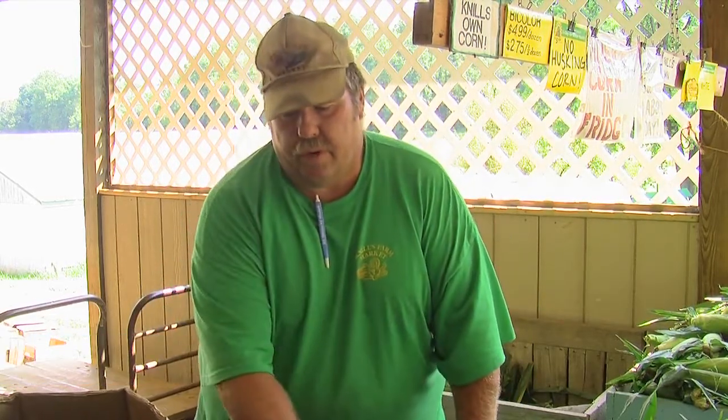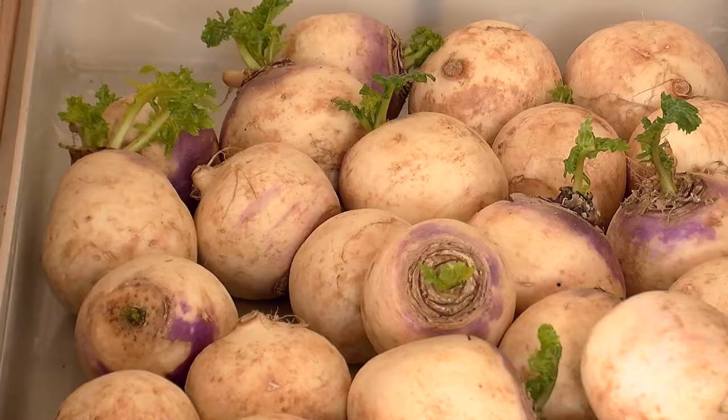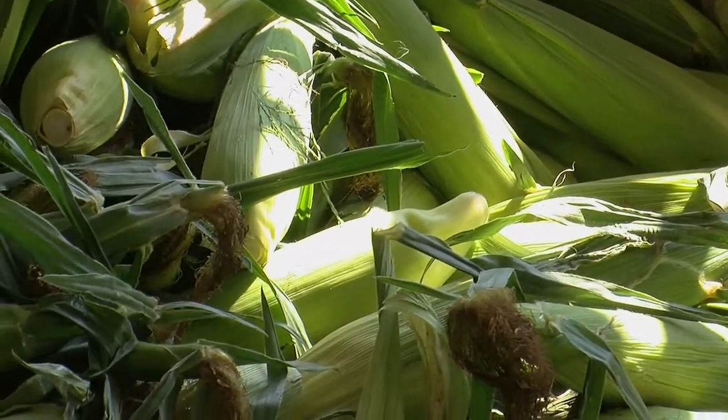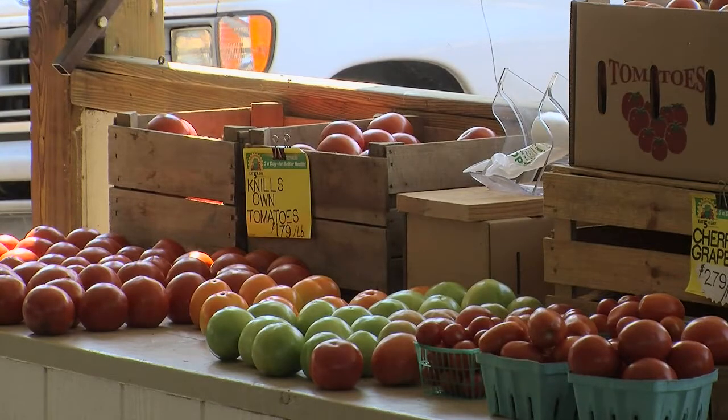We're open 9 to 6, Monday through Saturday, and 10 to 4 on Sunday. We will be open all the way through October. We usually open up around the last of April. We usually have some greens, and lettuces, rhubarb, and asparagus come in first, and we get stuff from the market until our own stuff comes in. Then we'll shut down, but then we open back up after Thanksgiving with Christmas trees.